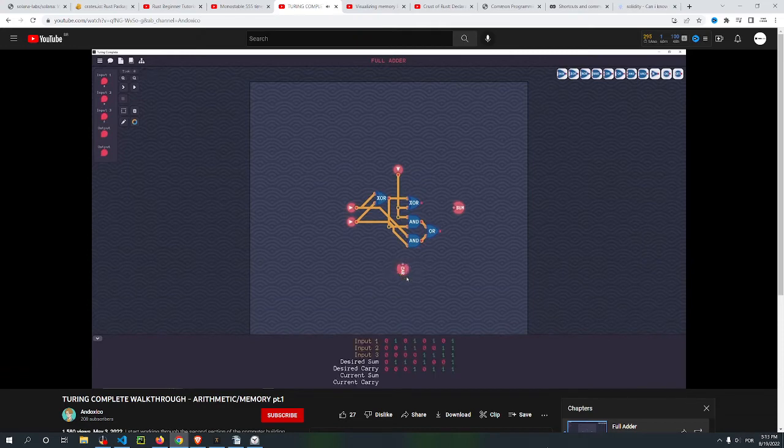I guess I should have rotated that to come down here, but it'll be fine. Alright, so we send a 1, we get the sum. So it's like adding 1 plus 0. Add 1 plus 1, and we get the carry. And then add 1 plus 1 plus 1, we get the sum and the carry. So that's like dropping the 1, carrying the 1.